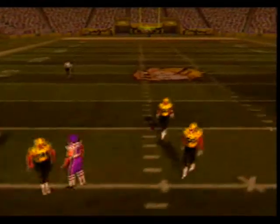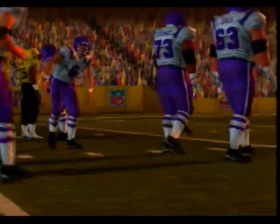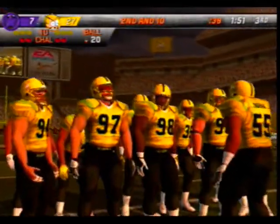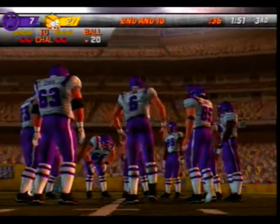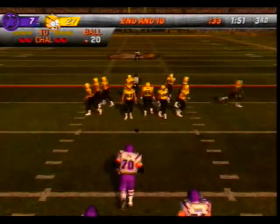Here they come. Throws it. Pass ball's incomplete. Plenty of pressure, and he barely gets the pass away. This defensive coordinator understands that pressure is the key to forcing the offense into making mistakes. If his players keep playing like this, he might be up for a head coaching job pretty soon.